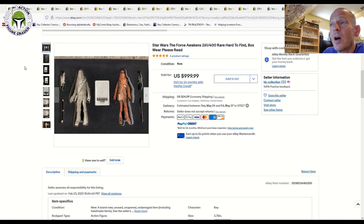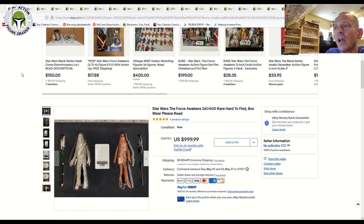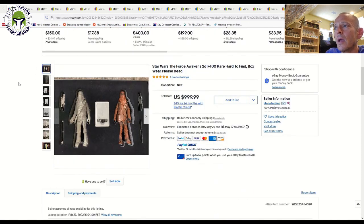For one of them to come up for sale on eBay, it's pretty rare. And the price didn't disappoint. This one sold for $1,000 plus $25 shipping. This came from an actual designer on these items and was a gift for him for being part of the team that created a lot of the items for the 2015 line of Hasbro Black Series. So pretty cool to see one of these sell. That's the first time I've ever seen one of these, to be honest with you.